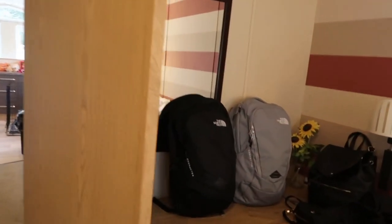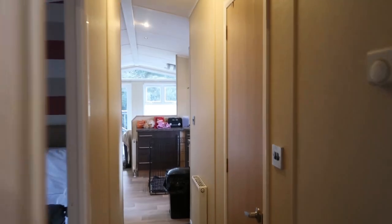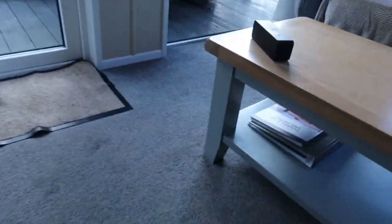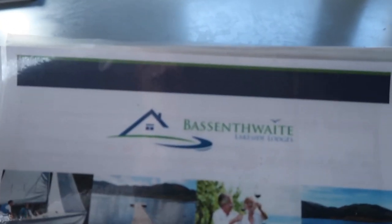We bought new backpacks for this trip as well. A nice big mirror. That's actually a cupboard. There's loads of room in this place, isn't there? Wardrobes. So if you are interested in coming down, I think the name of it was the Lakeside Lodges. Well, actually there's a little booklet here that should tell you the name. Lodges at One with Nature. Bassenthwaite Lakeside Lodges. Yeah, there you go.